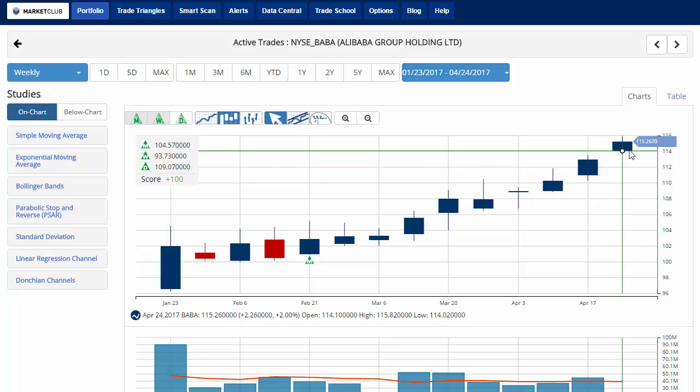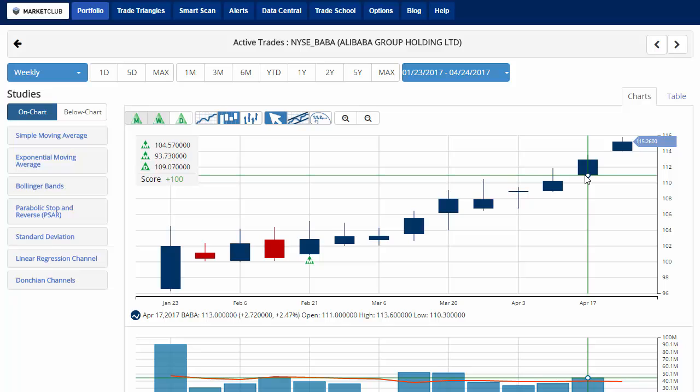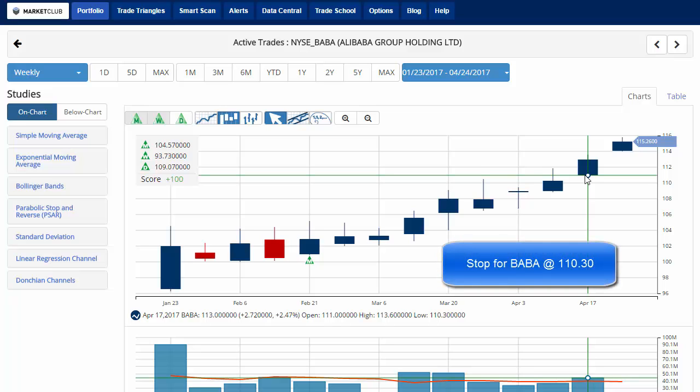I'm actually going to update something I do once a stock really gets into a nice profit range that I'm happy with. I'll go ahead and adjust my stop to what I think the appropriate level will be. And with the gap up this week, I'm going to go ahead and set my stop here at the 110.30 level, which would be the low last week. So key level to watch for Alibaba would be 110.30. Lock in some nice profits from our entry around the 104.50 level.